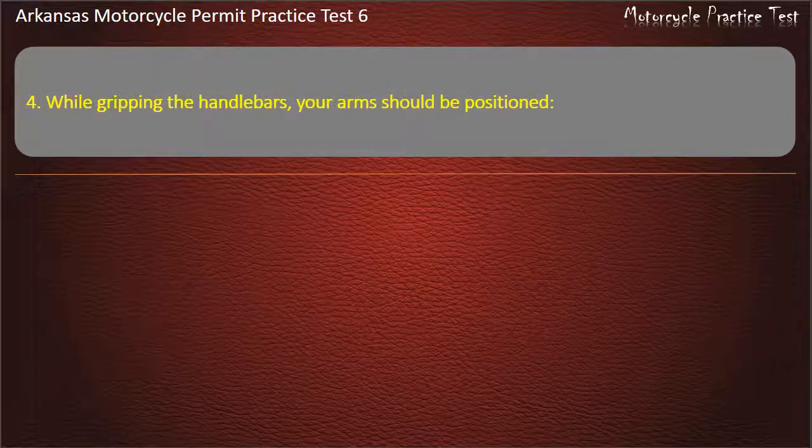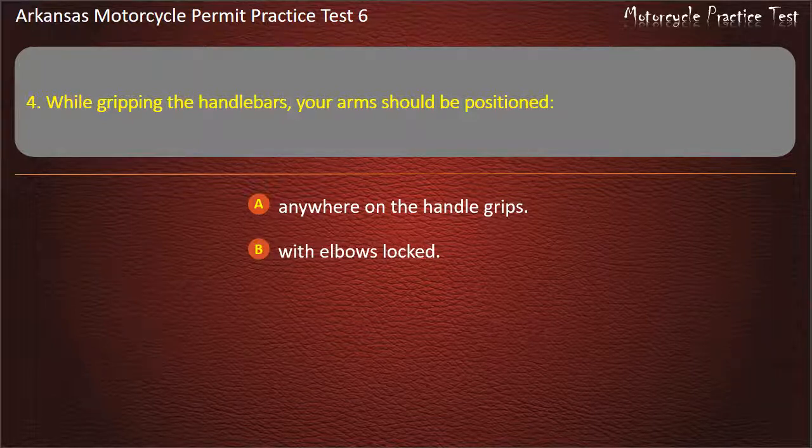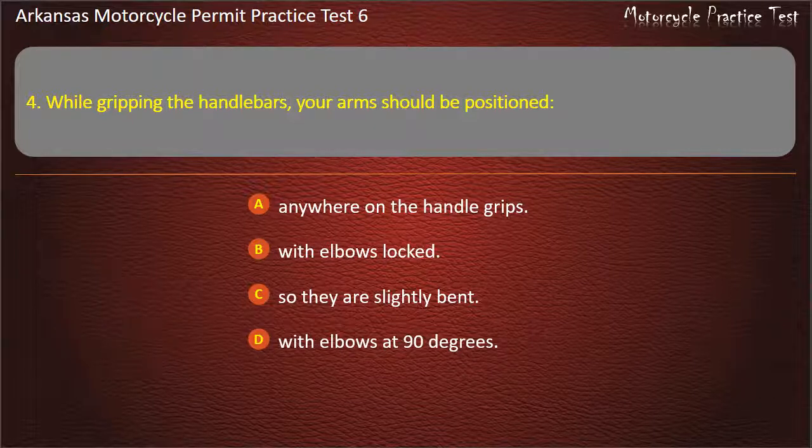Question 4. While gripping the handlebars, your arms should be positioned anywhere on the handle grips, with elbows locked, or with elbows at 90 degrees. Or so they are slightly bent. Answer: So they are slightly bent.